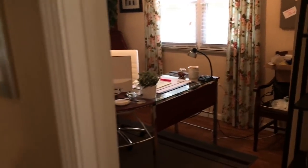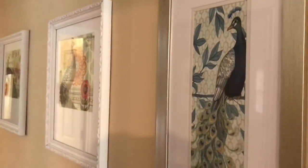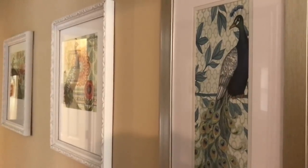So if we step out of the office, and by the way, our entire house is hardwood floors except for our kitchen, which is laminate flooring, and our bathroom in our master bedroom, which is vinyl tile, and our family room, which is carpet. So these all are our original hardwood floors. We have this artwork here that hangs up in our hallway, and I'm going to try to adjust the camera really quickly just to brighten things up a little bit.